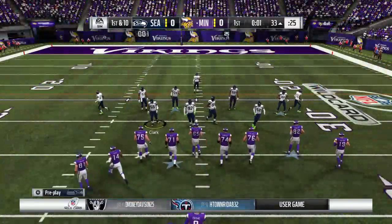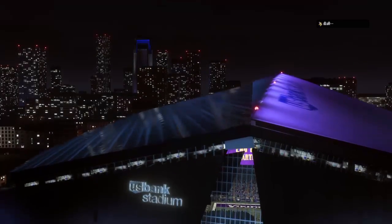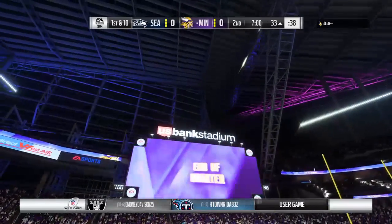So from Seahawk territory now, it's 1st and 10, down at the 33. Back now with Charles Davis. I'm Brandon Gaudin. Second quarter begins with the Vikings holding the football. And they're on the move here. They've got it 1st and 10.